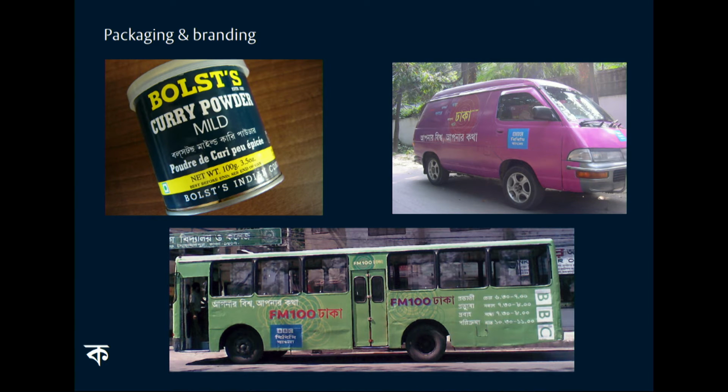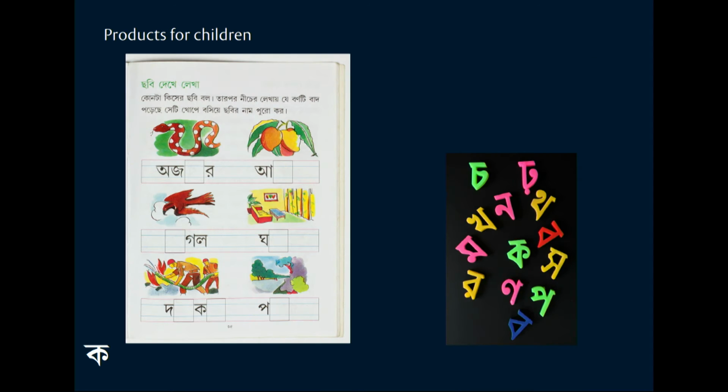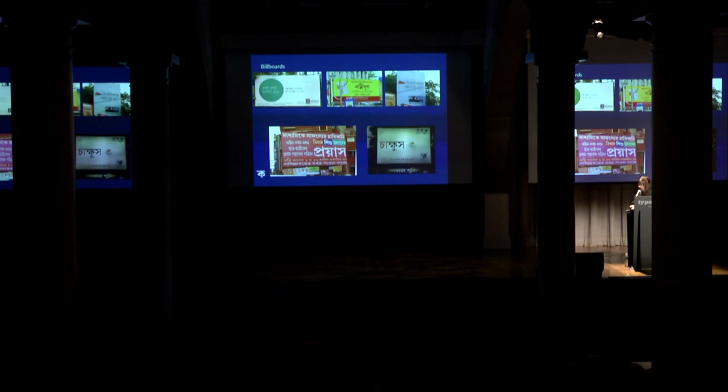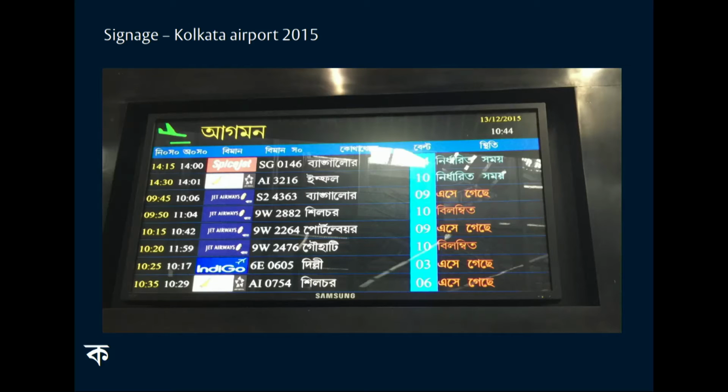Dan Rattigan, who's here, will recognize two of these pictures as part of his work. Packaging and branding also has the same. We find the same in products for children, and then in billboards. Where we design for something to be readable at 8-point or 9-point, it's rather disarming to find that there are posters where the characters are actually taller than oneself. And even in the 2015 upgrade at Kolkata Airport, the signage there.